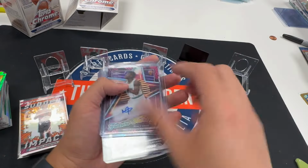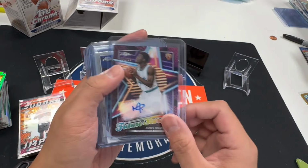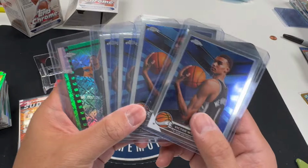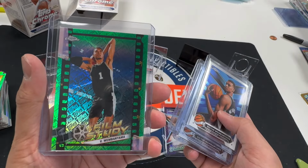In our hits, James Nagy autograph, basketball parallel number to 55, future stars. Four Wimby Topps Chrome base cards, and a green refractor Topps film study.